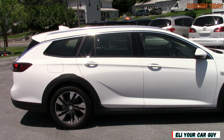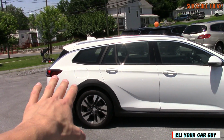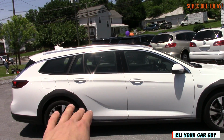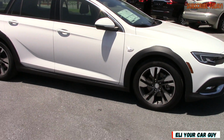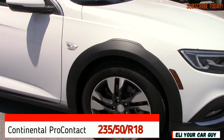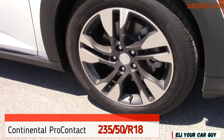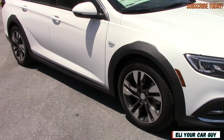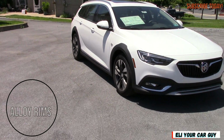And the side profile, just the body lines along the bottom, how they curve up, and the line that just flows right through your door handles there. Very sleek. This one is riding on Continental Pro Contact tires, 235 50R18s, and the TourX is going to come just standard with the 18-inch alloy wheels.